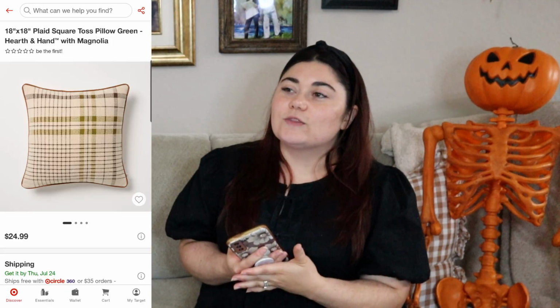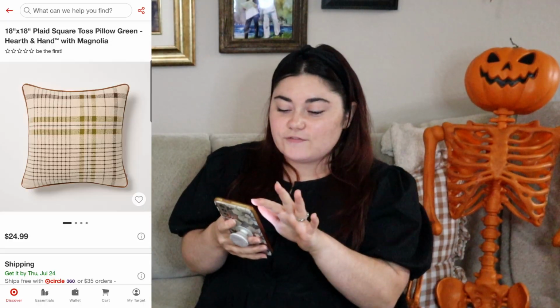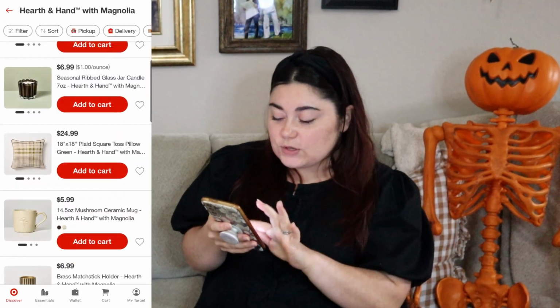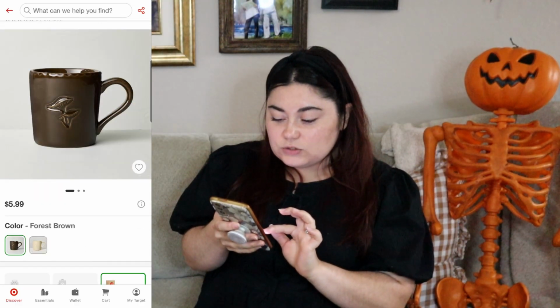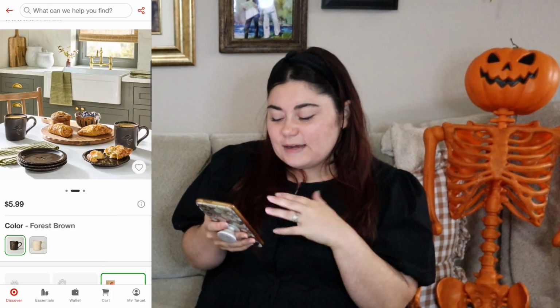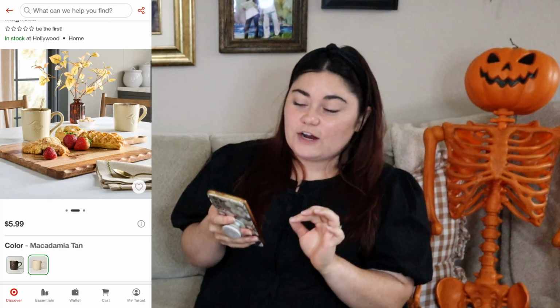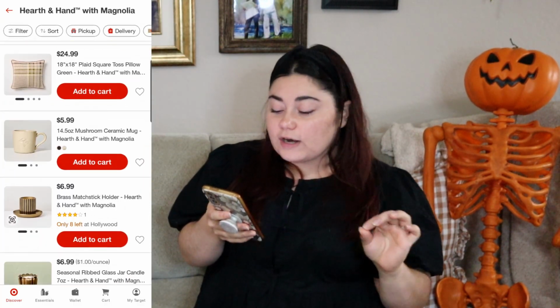It's so cohesive with the rest of the collection. This is everything we were looking for in a fall line. We got it, guys. We got it. This mushroom mug, adorable. I'm not gonna get like the mushroom stuff. It's not my thing, but I definitely know there's people out there that love mushroom decor. So this is gonna be right up their alley.